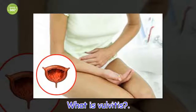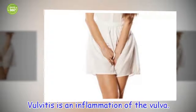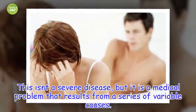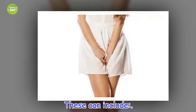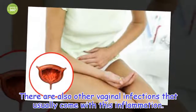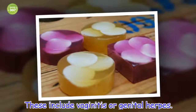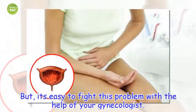What is vulvitis? Vulvitis is an inflammation of the vulva. This isn't a severe disease, but it is a medical problem that results from a series of variable causes. These can include allergies, injuries, external irritation. There are also other vaginal infections that usually come with this inflammation. These include vaginitis or genital herpes. But it's easy to fight this problem with the help of your gynecologist.